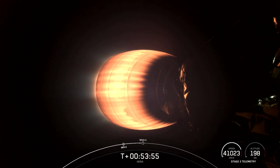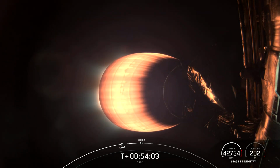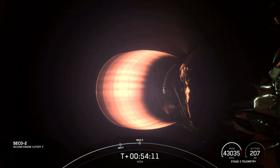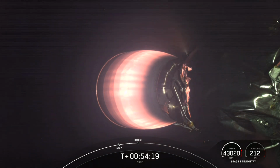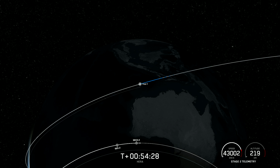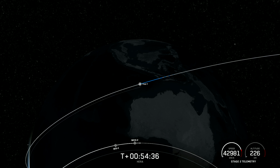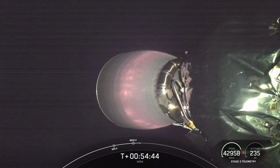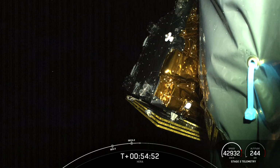Now, SECO-2 is coming up here in just a few seconds. MVAC shutdown. We did have SECO-2, just waiting for confirmation of a good orbit. There you can see on your screen the MVAC engine has shut down. And the Hera payload there on your screen still attached to Falcon 9.